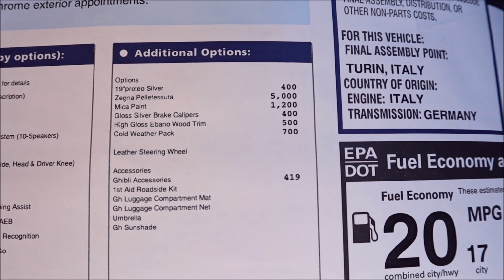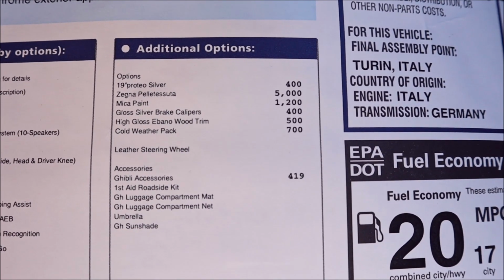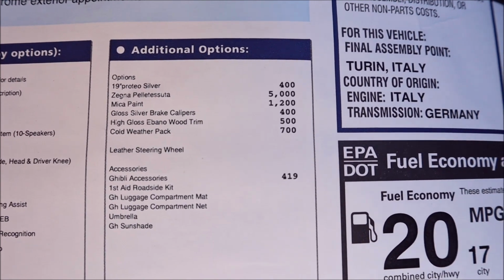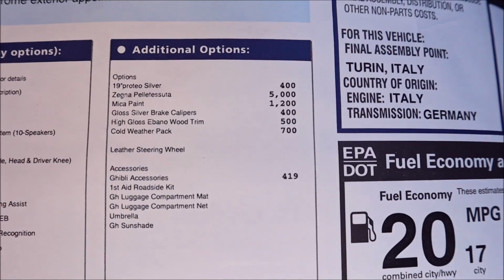Then you get your accessories we saw in the back, which gives you your first aid roadside kit, your luggage compartment mat, your luggage compartment net, your umbrella, and your sunshade at $419.